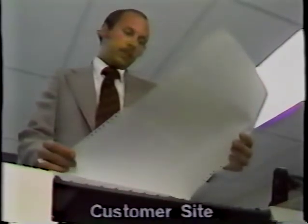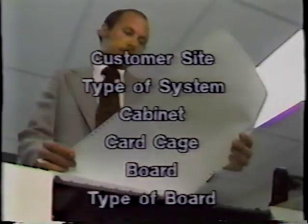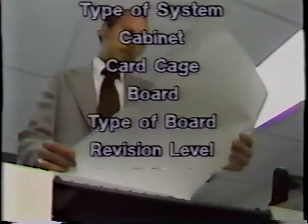Once this board has been electronically replaced, the ISX automatically initiates a diagnostic report to Datapoint's National Service Center and prints a report showing which customer site, type of system, specific cabinet, which card cage, board in that cage, the type of board, and the revision level of the failed board.